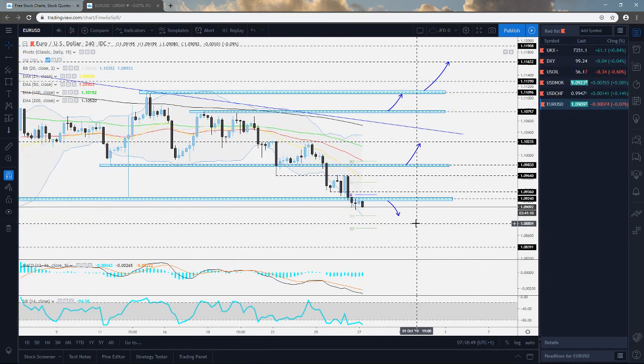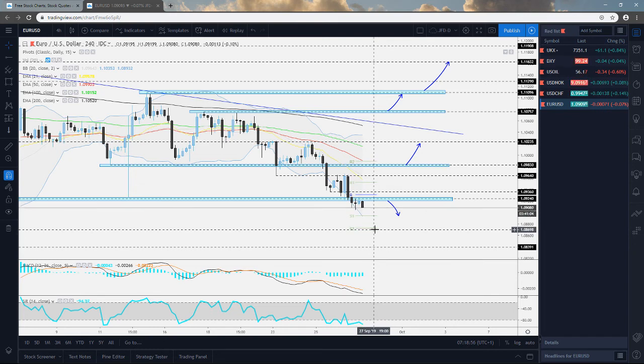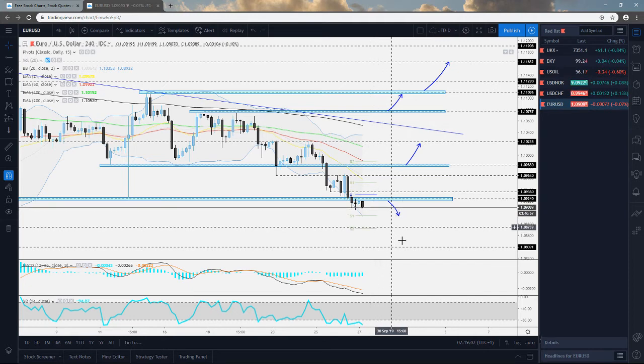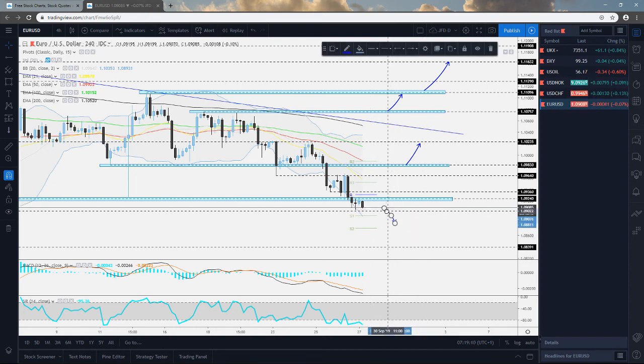Looking at what we're going to do probably instead here, we're going to target these S1 and S2 on the pivot points. So the S1 is currently around the 1.0894 zone, and the S2 is approximately around the 1.0872 zone. So these could be probably much better targets for today.